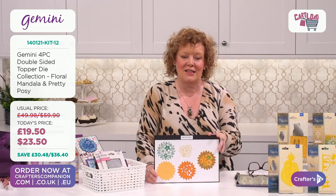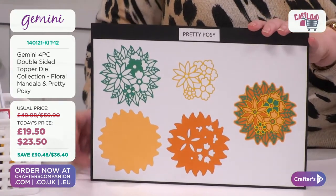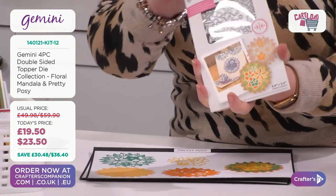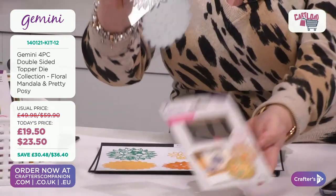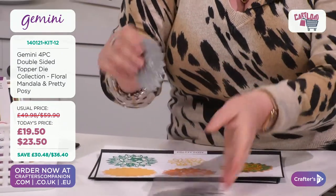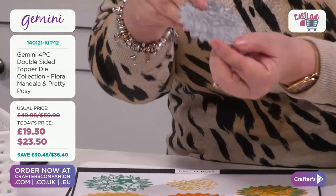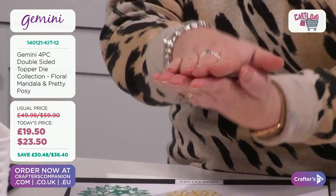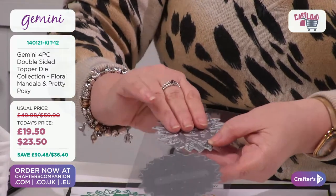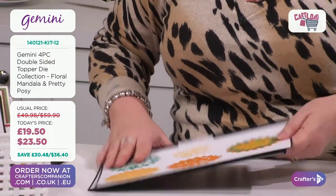Now, let's just have a look at these. These are our double-sided dies, which are incredible technology. It's a metal die, and I'm just going to whip one out of the packet to show you because I keep telling you what it is, and it would be a nice idea to show you exactly what I mean. So you see, in this package, you've got two metal dies, and each of these metal dies has a cutting side. So cutting side there, cutting side here. So you sandwich your die between two pieces of card, run it through your machine, and you will get two die cuts. Now, you've got two dies there, so if you're using your junior plates, you can do all four die cuts in one pass.